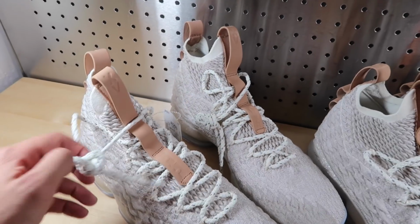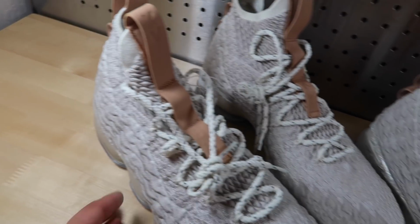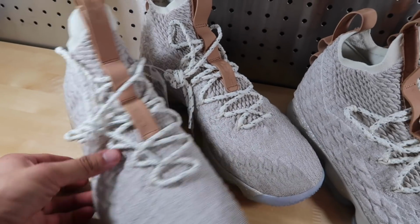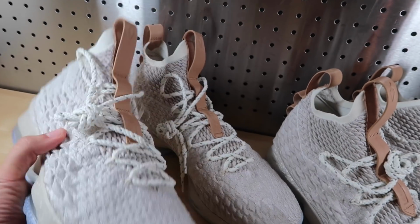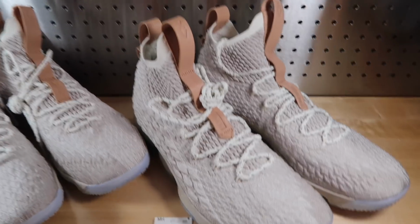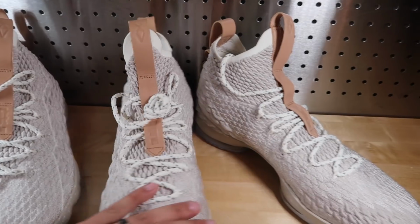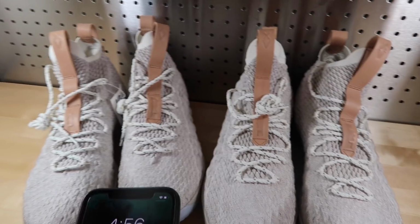I love the super thick, reflective laces in there. I don't know if you can see a little bit. Most of it's kind of like a tannish color, and they got the clear bottoms. And yeah, pretty shocked to see them. Like I said, $185 retail and $72.99 was the Ross price. So those two that I picked up, let's look at eBay and see what's going on.